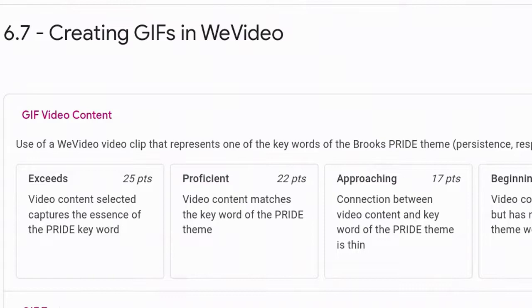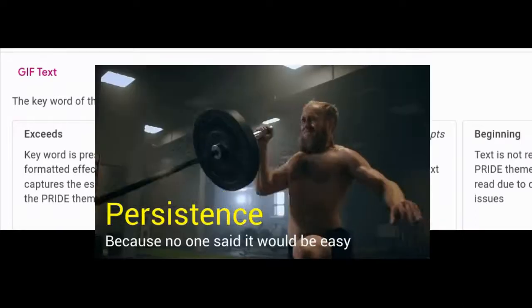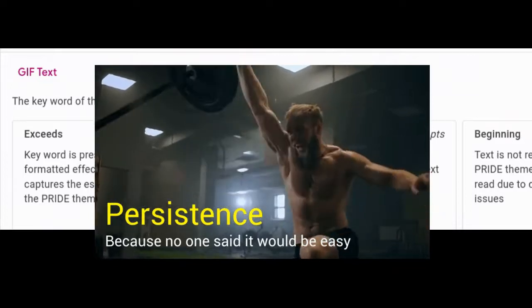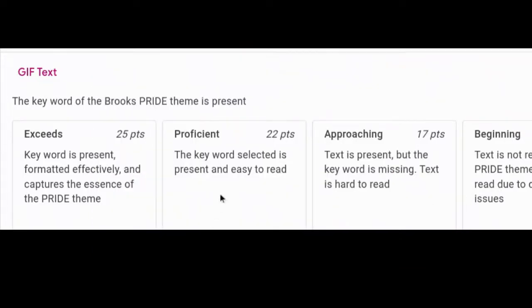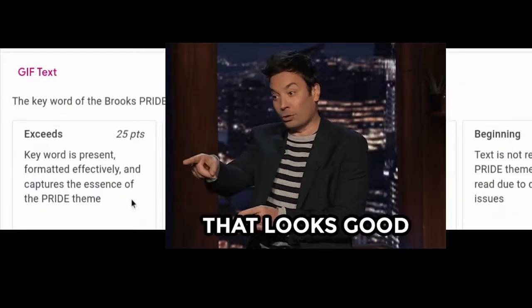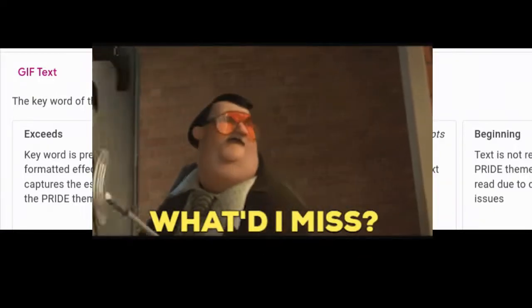It reflects the word in an interesting and meaningful way. The second item on the rubric is the text. You want to use the keyword itself. So if I choose persistence, I want to see the word persistence right on the screen. If that keyword is there and it's easy to read, that's proficient. At the higher level, not only is the word there, but it's formatted effectively, and the other words around it really communicate the message of that Pride theme. If the text is missing or if it's hard to read, that's where you start to get below proficient.